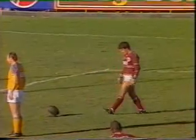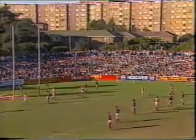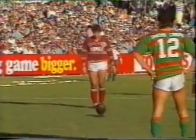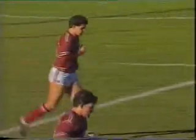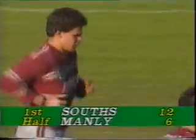Cochran from a fairly adjacent position. He's got none from one at the moment. And that's a goal. So the score then was 7 minutes to go to half time. South Sydney 12, Manly Warringah 6.